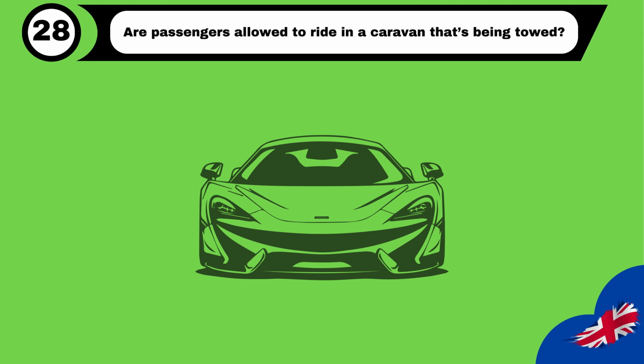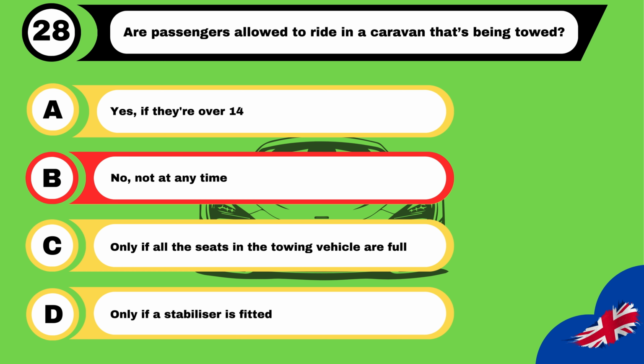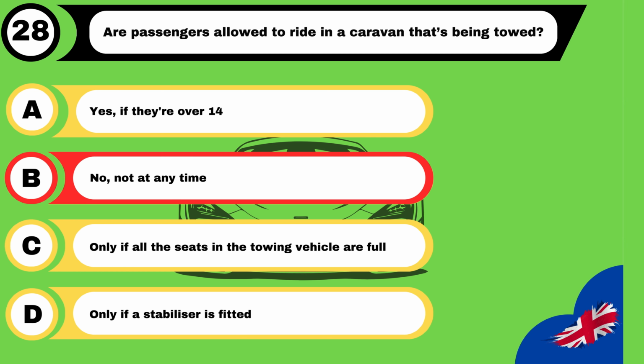Question 28. Are passengers allowed to ride in a caravan that's being towed? A. Yes, if they're over 14. B. No, not at any time. C. Only if all the seats in the towing vehicle are full. D. Only if a stabilizer is fitted. The answer is B. No, not at any time.